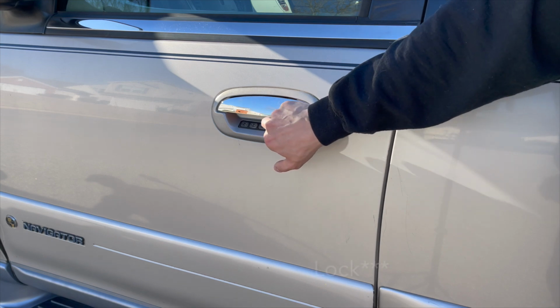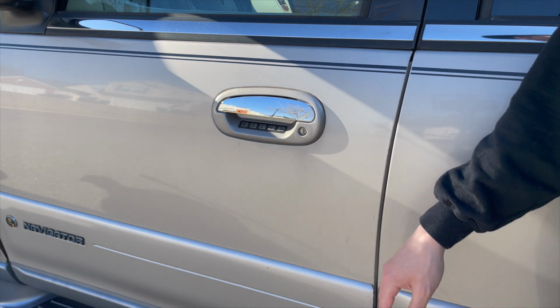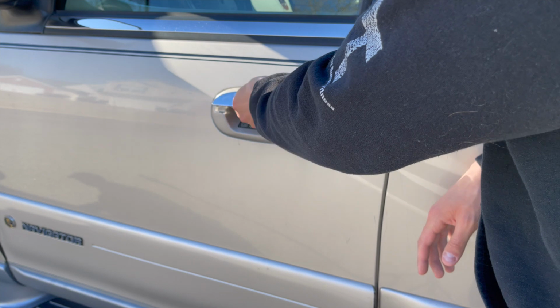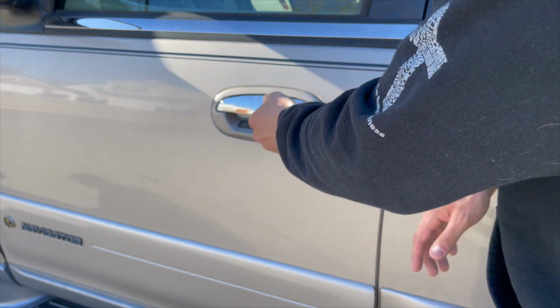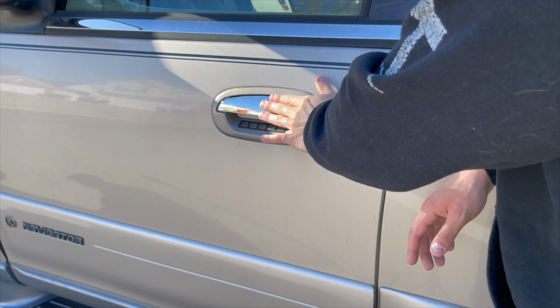You can literally press these two buttons and it'll unlock it just like so, and it's really nice. Another thing I want to make note of, this door handle, which is metal, feels so nice. You can pull on it and it means business. This thing is so well made. Probably one of the most well-made door handles I've ever felt in my life.